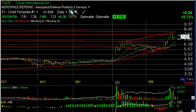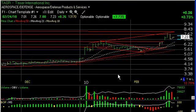You're going to need volume on this, but so far the overall pattern price-wise, technically and volume-wise looks pretty darn good to me.